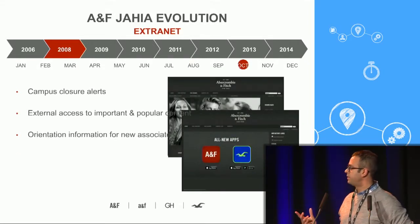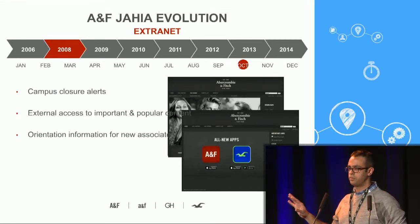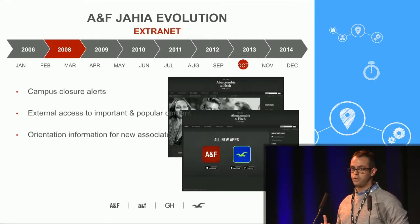So one of the first: 2 months after we implemented phase 2 of our intranet, there was a demand to say, hey, we want to get content out on the external site. We want to build an extranet, which is what Eli referred to when I went out to download some of the fonts. People wanted access to some important information on the go. Some of our security folks around campus wanted the opportunity to post campus closure alerts because of snow or weather or other security concerns. And one of the big things was we were starting to grow our stores internationally, and they wanted to post orientation information for some of our new international recruits, and even get information out to a lot of our US folks.